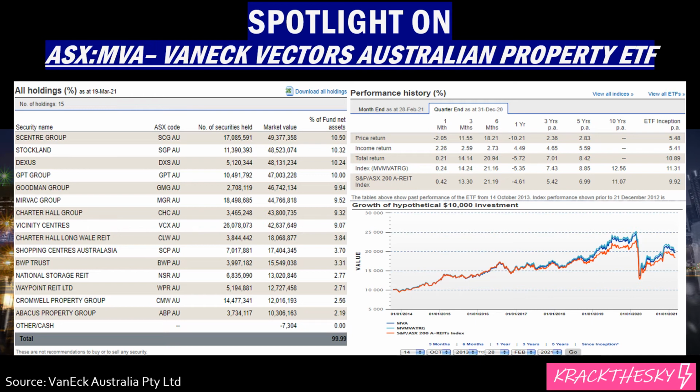So VanEck Vectors Australia Property ETF, underpinned by a sound index construction, strong indexing capabilities. Fees are pretty good, so the management fee is pretty good. So it should, as I touched on earlier, be good for someone with a long-term investment horizon. So Morningstar have given this ETF a bronze rating. So that's effectively 3 out of 5 stars. So it's a solid option if you're looking for exposure to the Australian real estate investment trust landscape.